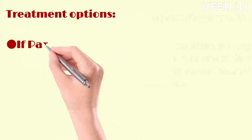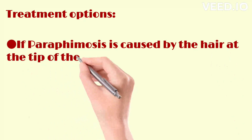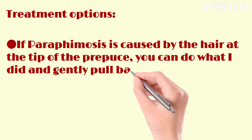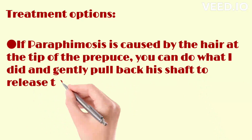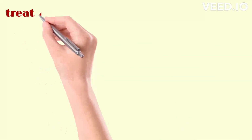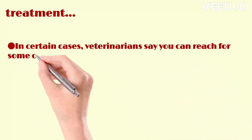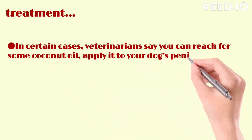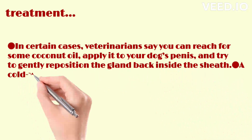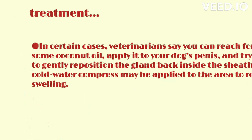If we talk about the treatment options, if paraphimosis is caused by the hair at the tip of the prepuce, you can do what I did and gently pull back the shaft to release the hair from the glans. In certain cases, veterinarians say you can reach for some coconut oil, apply it to your dog's penis, and try to gently reposition the glans back inside the sheath. A cold water compress may be applied.